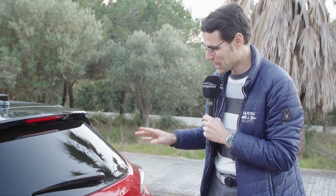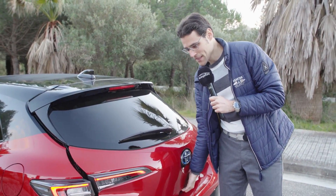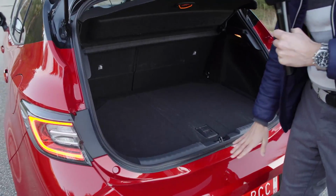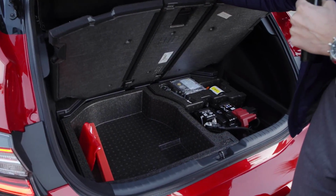And now to the hatch of the hatch. And this is now the price of this flat rear window. If you want that design, then you lose in height right here. You can see, well, they have limited the loading still, so whatsoever. The battery is accessible here from the rear.